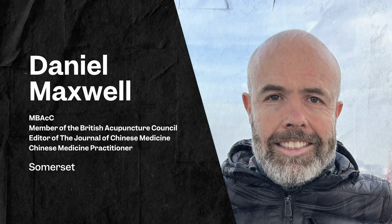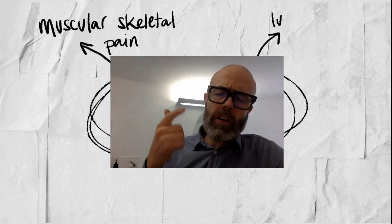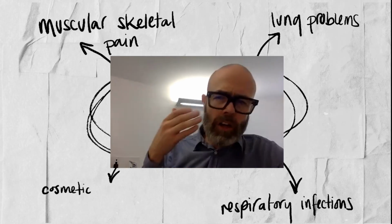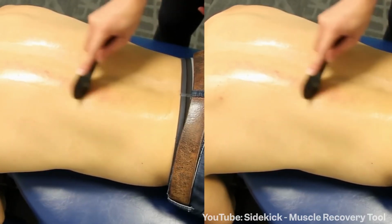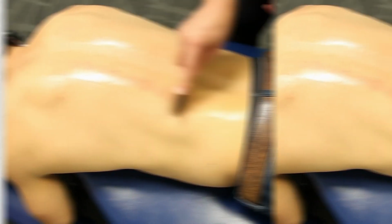He told me that Gua Sha is usually used to treat pain. So we've got musculoskeletal pain, we've got lung problems and respiratory infections, and then we've got cosmetic uses on the face. You can feasibly use it down the acupuncture channels as well. So for instance, you can use Gua Sha all over the back, and it basically normalizes blood circulation where that has become adversely affected due to damage.